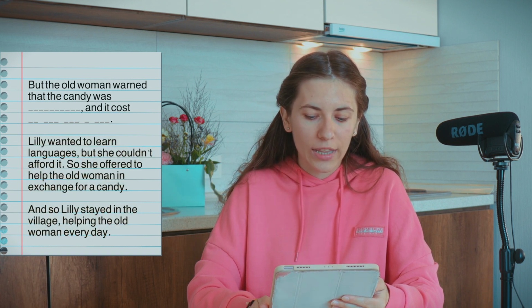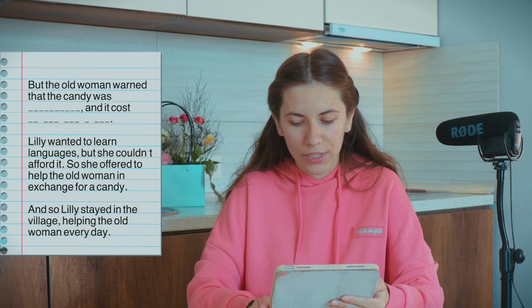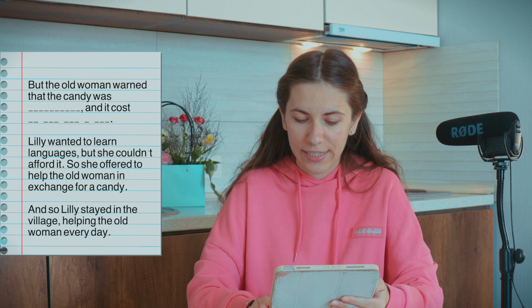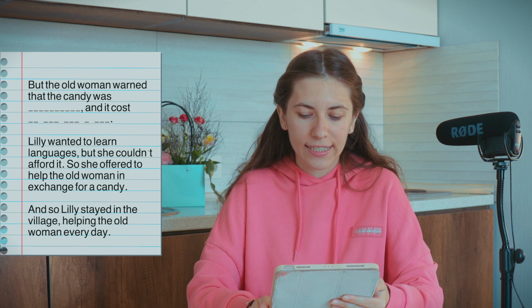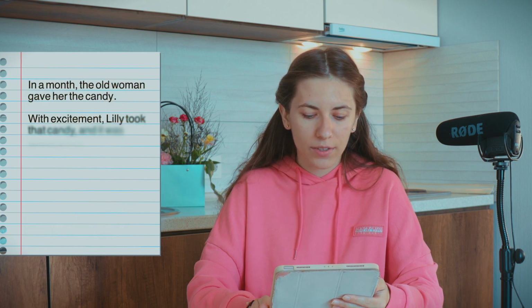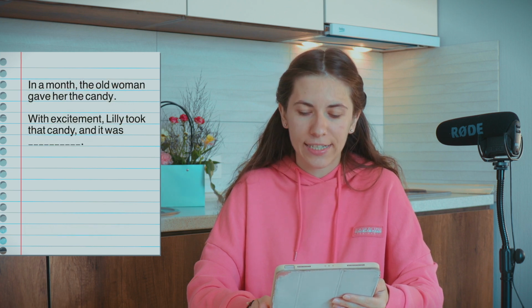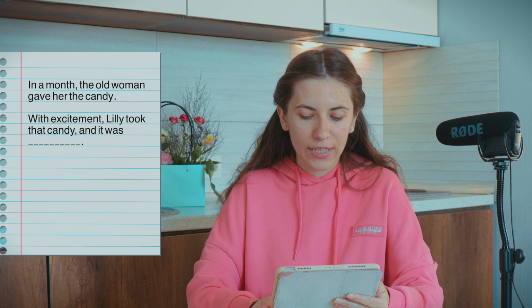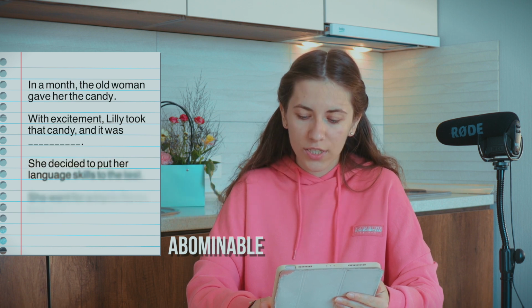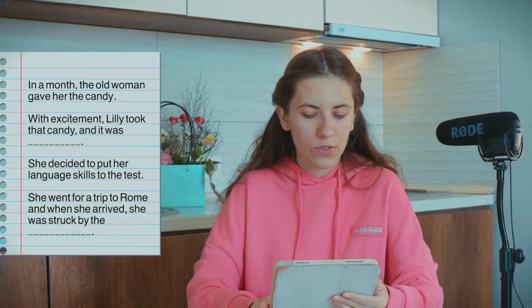Lily wanted to learn languages, but she couldn't afford it, so she offered to help the old woman in exchange for a candy. And so Lily stayed in the village, helping the old woman every day. In a month, the old woman gave her the candy. With excitement, Lily took that candy, and it was abominable, correct. She decided to put her language skills to the test.